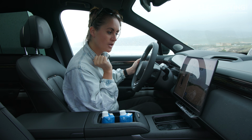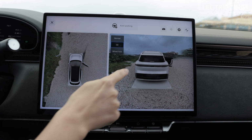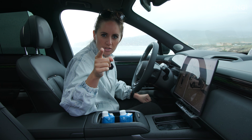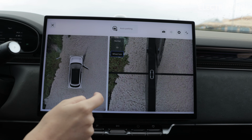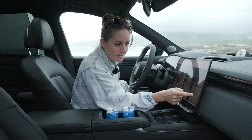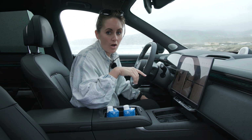What else have we got? 360 camera, so you can see what's going on around the car. Can we move that? Yes! Now we can have a good look around the car. Annoyingly, even though Manos is stood there right now with his camera, it's not showing him. You can also check the curb, so you don't curb your wheels. Very nice. You can sort of select the cameras and have a good look to make sure that you're parking correctly. It does also park itself.